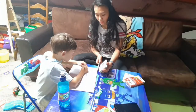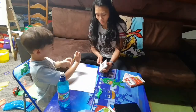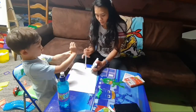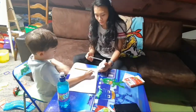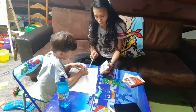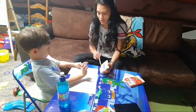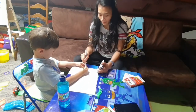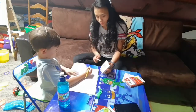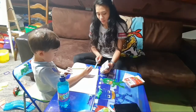G. What are you doing? Too big. Too big. Right here. That's not G. Not J as in jar. G as in goat. G as goat, not G as jar. See? Can you follow that G? Okay. Write it down.